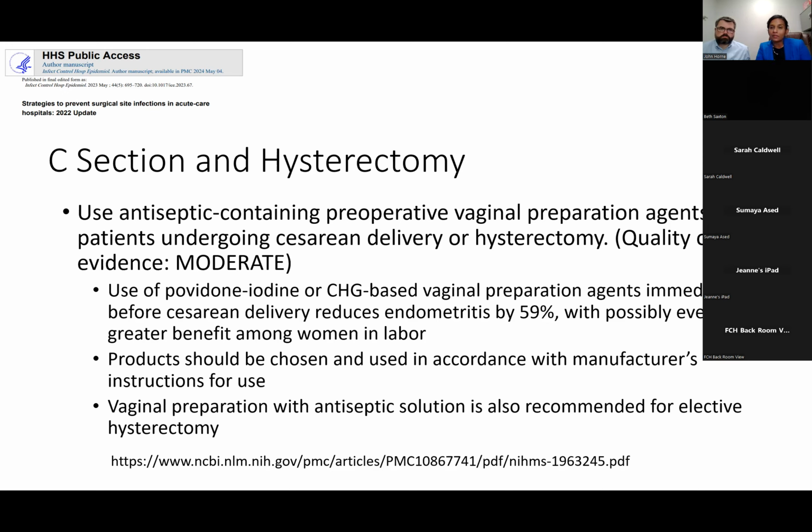there are possibly greater benefits, even if the mom is laboring and having a vaginal delivery. So to reduce C-section, endometritis, and hysterectomy infection, there's data now to do vaginal preparation with either povidone-iodine or CHG vaginal preparation. Products should be chosen according to the manufacturer instructions. There was some controversy in the past: can you use CHG in the vaginal area? There's some data that you could prepare it appropriately and use that.